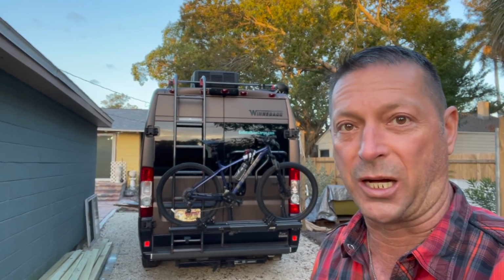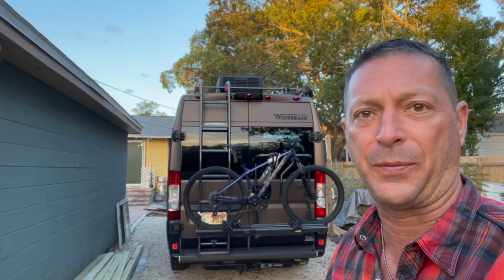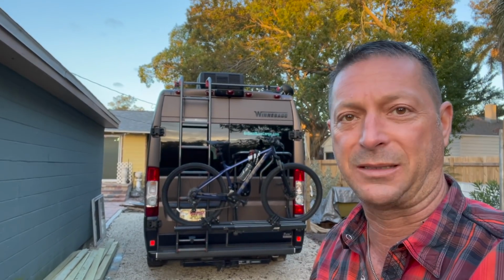After a night of mooch docking, that would be staying at a friend's house in her backyard, we're gonna back out and hit the beach today. Working from the beach, stay tuned for the ride.